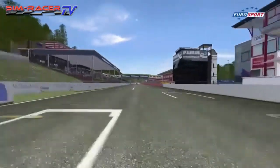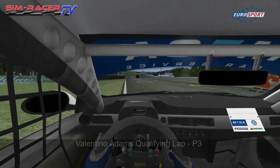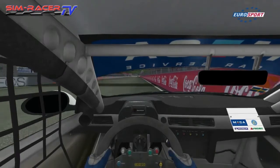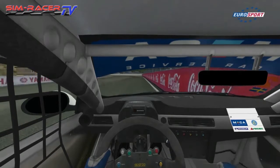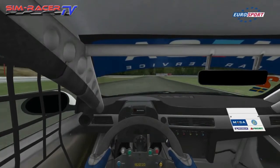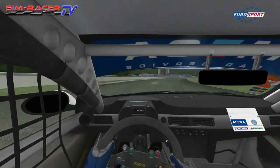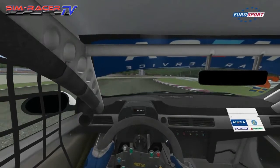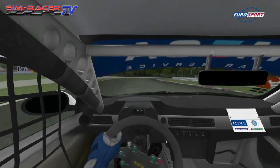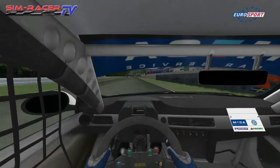Alright, let's take a look at Valentino's lap. Just crossing the line, and this is a cockpit view. Bit late braking over there, clipping the apex and then on the exit, nearly touching the grass. Once again, as you can see, not easy to fire up out of this corner. This corner has about 3 different race lines to attack it. You can either use the curb or enter late and get a good straight line exit.